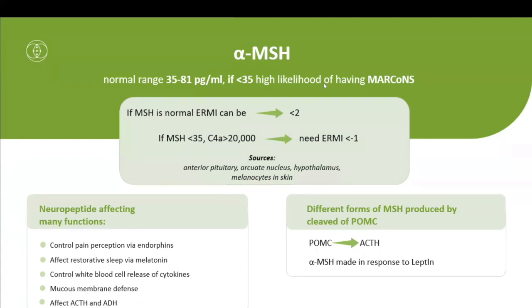It also helps control white blood cell release of cytokines. So that actually helps with inflammation. And one of the interesting things about MSH, it improves mucous membrane defense. Low MSH sets up for leaky gut. It also sets up for biofilm, low-grade biofilm infestations like the Marcons in your sinus, for example.